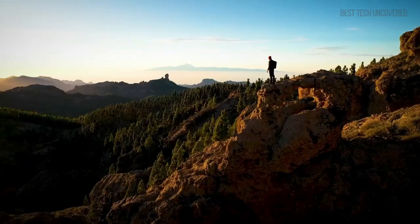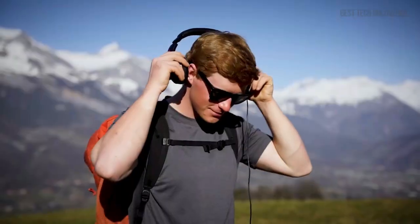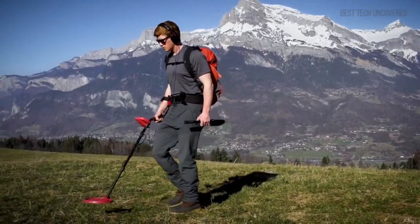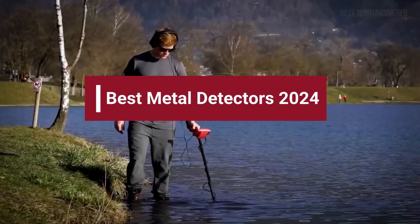Unearth hidden treasures and uncover secrets beneath your feet with the top metal detectors on the market today. In this video guide, we're going to take a look at the best metal detectors available today.